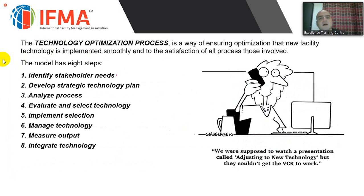It starts by identifying the stakeholder needs. So for optimization of the technology utilization, like all the things that we have been seeing, even when we are designing offices, first you have to go and assess the needs, programming. So this is again part of project management. You go and check what they need. So you identify the stakeholder needs. Then you develop a strategic technology plan. You analyze the processes, and based on which you select the technology.